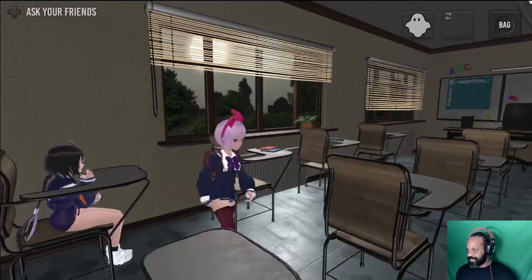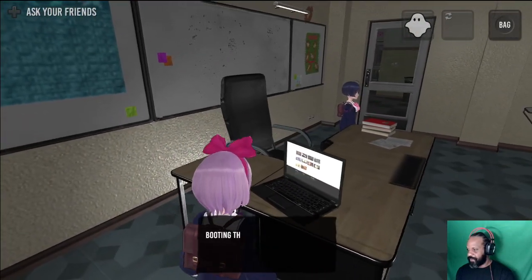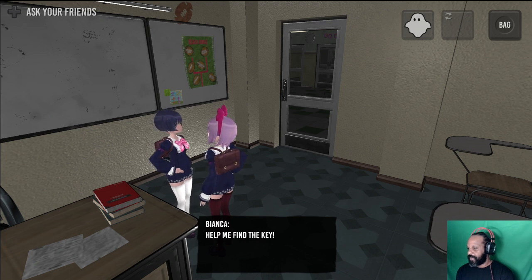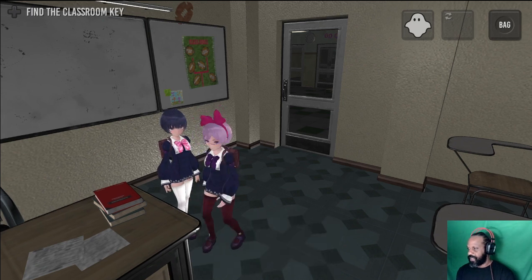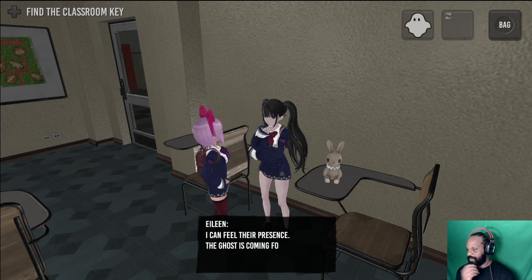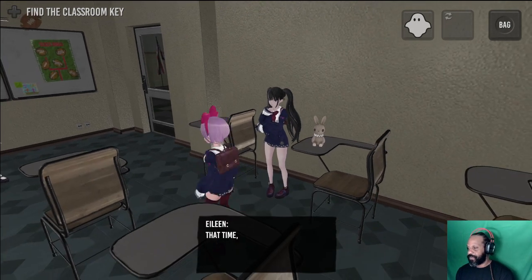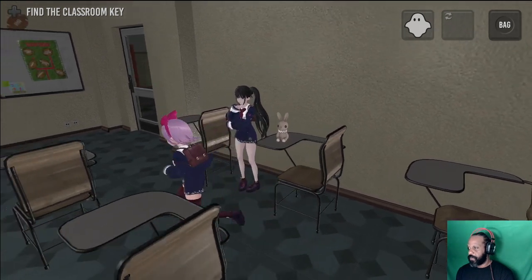So after talking to the girl, there's this pause for a few seconds, and then you're able to start playing again. We gotta look for the key. Look for the key.